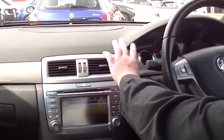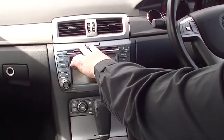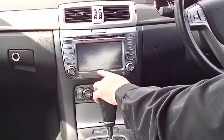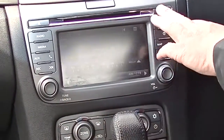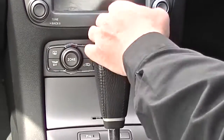Coming across to the middle of the vehicle, as you can see, hazard lights at the bottom, hazard lights at the top. CD player there, we do have sat nav there, and if we push our radio, you can see it comes up with our stations along the bottom and our radio screen. You've got your answer button there, and nav is on this side. Coming further down, we do have our dual zone climate control.